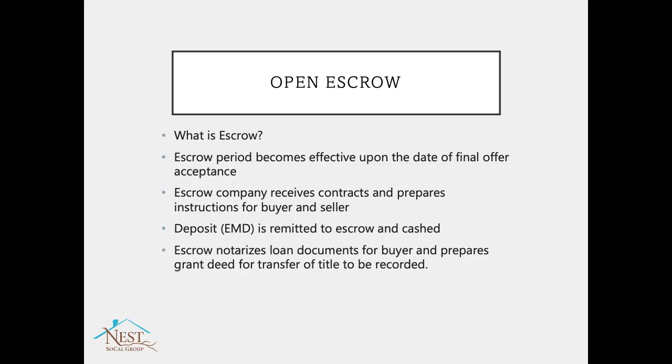That's an escrow transaction. It's from the time that date stamp where you get the accepted offer to the time that the grant deed gets recorded at the county recorder's office saying that property is now yours. That's the final date of closing. You can't close until that happens.